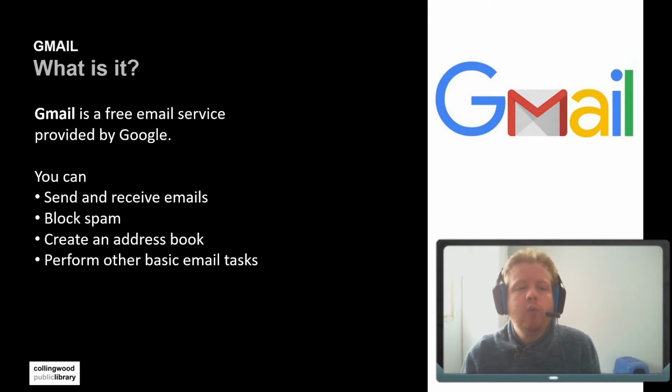So let's begin. Gmail is a free email service provided by Google. What you can do with it is send and receive emails. It's great in regards to blocking spam. You can create a contact list with it, and you can basically perform any email-based tasks. So if you're looking for a new email account or want a secondary email account, Gmail is great, and the nice thing is it's free.